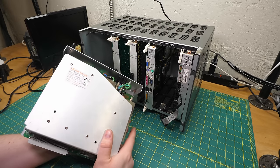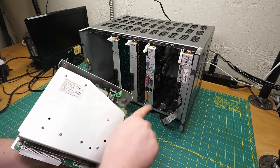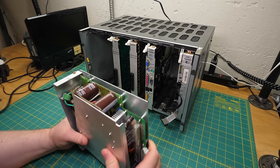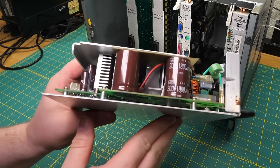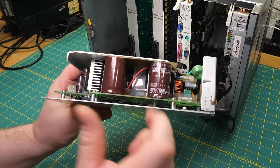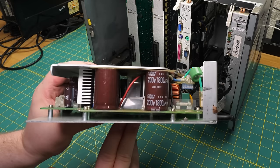That's quite a lot of power, although I don't know if the original supply for this chassis would have been that big, because this thing was made in 1990 originally, but this power supply is copyright 2002. So they may have upgraded its output quite a bit when they started putting PCs in here. But in any case, look at those capacitors. 200 volt, 1800 microfarad, Nippon Chemi-Con. I think that's the good stuff, right? One of the good ones. That is a lot of capacitor. Damn, those are big.